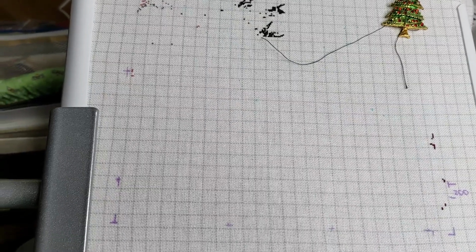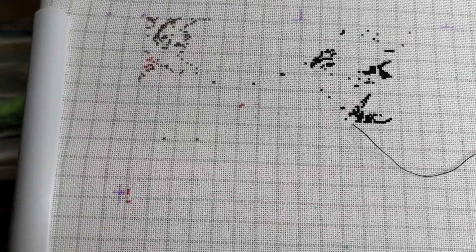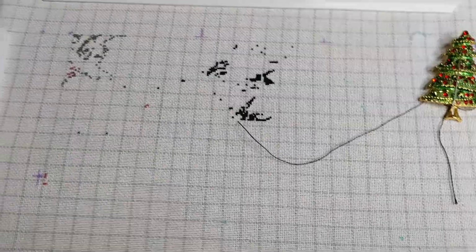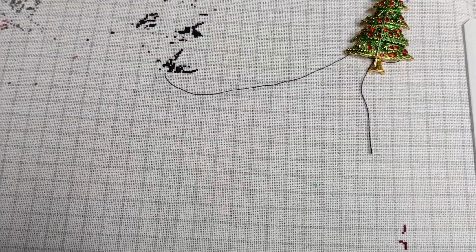So this is what I managed to get done today on the 25th. So got some greys, some reds, some pink, black, and then these little dots of bright blue. Have a colour finish with that bright blue. It was 964 and I did every single stitch of it in this piece. Isn't that cool? Already. And then some dark red down here.